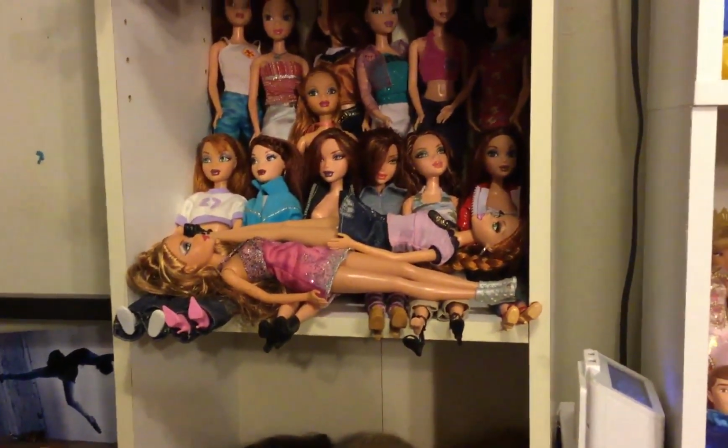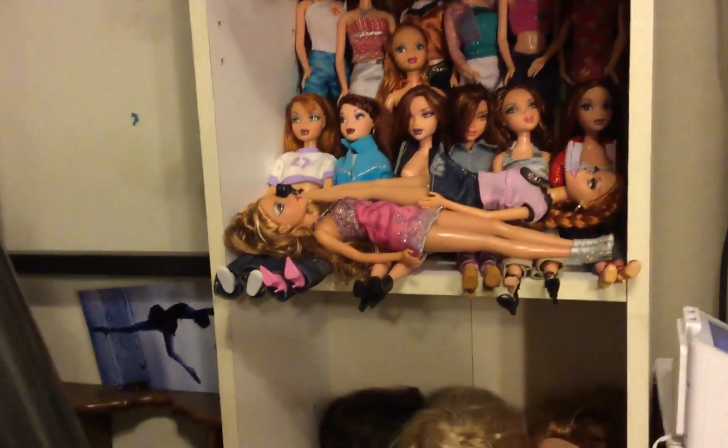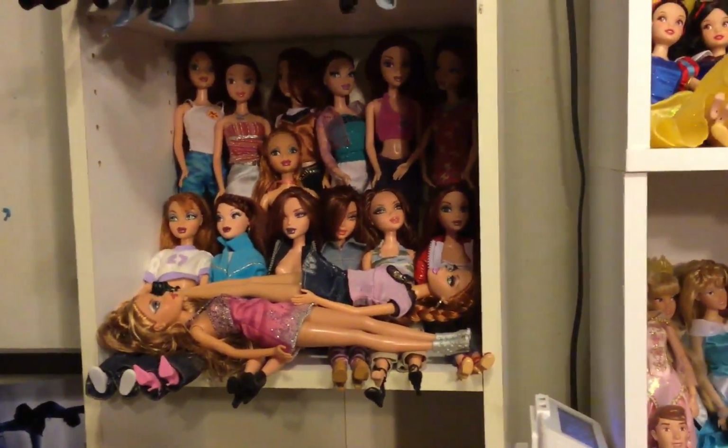I don't quite remember what those names are, but they're mostly Chelsea's, and I've got a few of the ones that have the bright red hair and then the one with like the strawberry blonde hair. That's just where I keep all of those. I separate these by character.